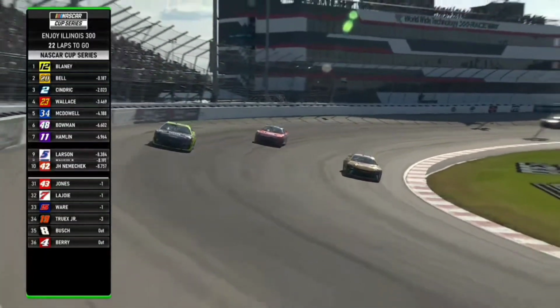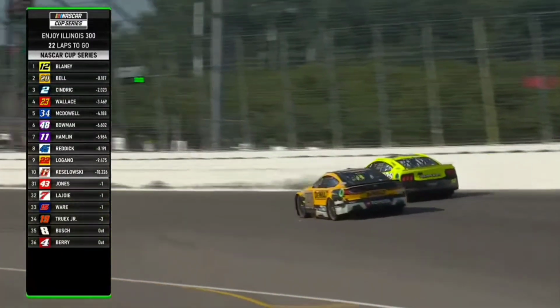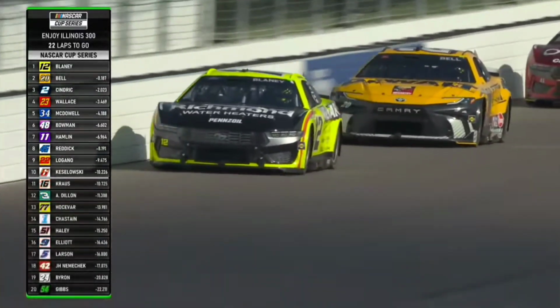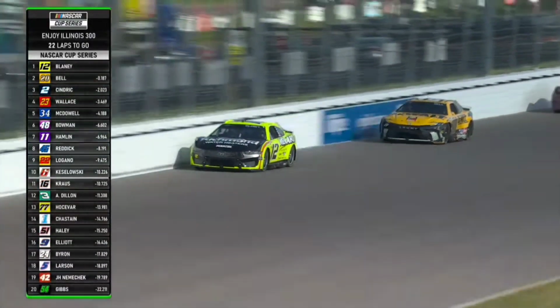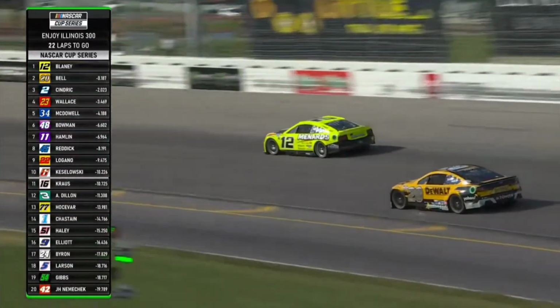That's Ryan Preece. Again, here comes Bell. He pulls even midway in the turn, but cannot keep the momentum off the top. As a result, Ryan Blaney continues to show the way. Sets up one more time for the move into turn number 3. He's got the advantage by a car length.